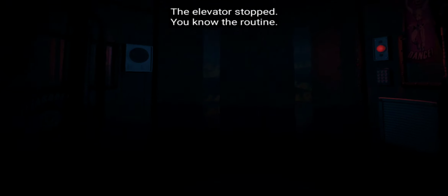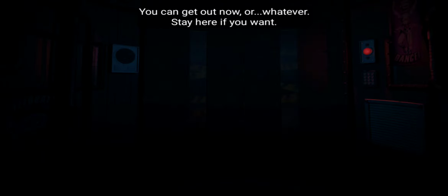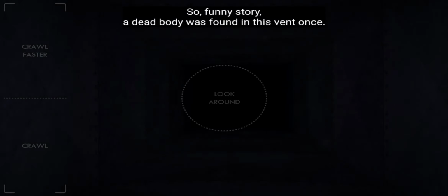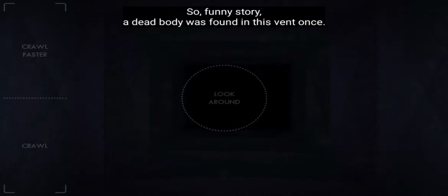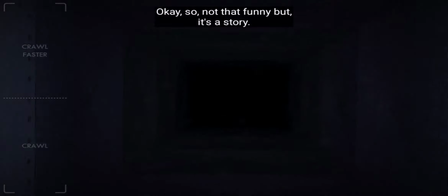The elevator stopped. You know the routine. You can get out now or whatever. Stay here if you want. So, funny story. A dead body was found in this vent once. Okay, so not that funny, but it's a story.